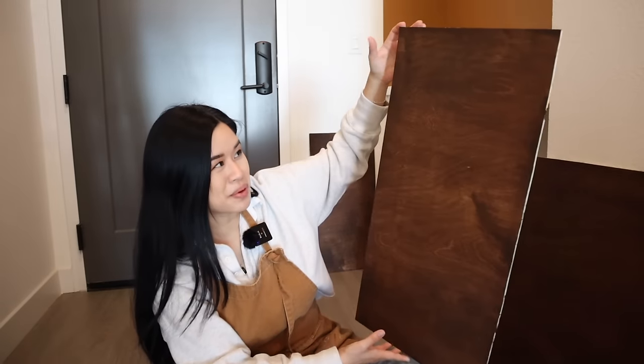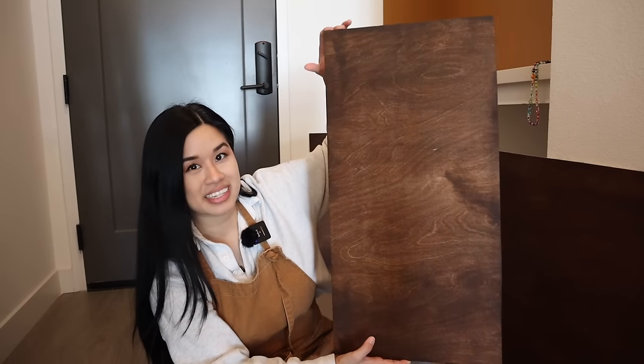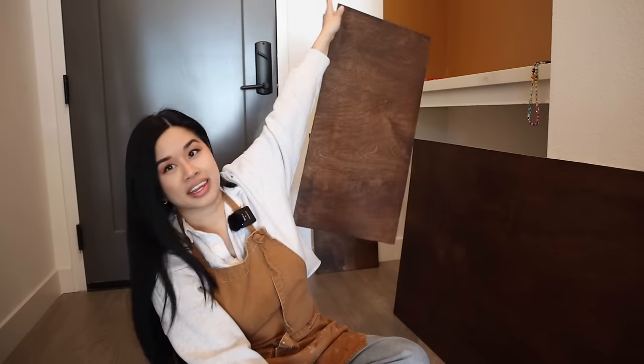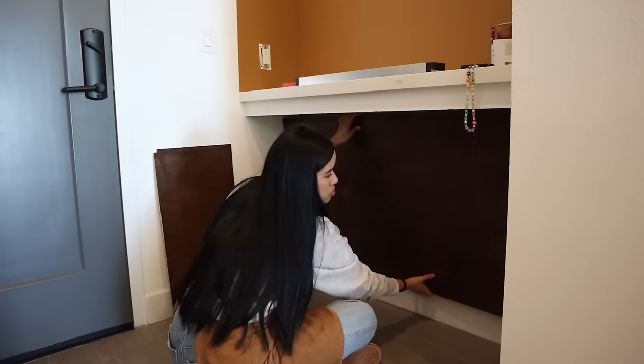Also, can we talk about how beautiful this color is? I don't think I've done a stain this dark in a very long time, and I think it's gonna look really good against the painted wall.